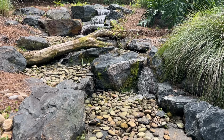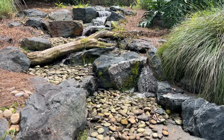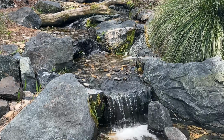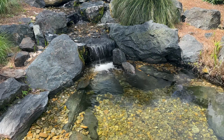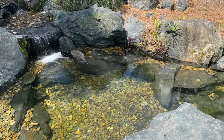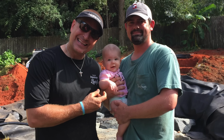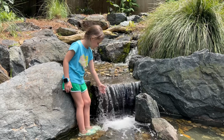And my favorite part about doing a clean out is when you finish up and turn the waterfall back on. Seeing that water flowing down those rocks for the first time is soothing. And I wish I would have done a before and after. We even have Sarah over here enjoying the waterfall one last time. Man, it's hard to believe that she was a little baby when we first built this pond. Now she's all grown up.